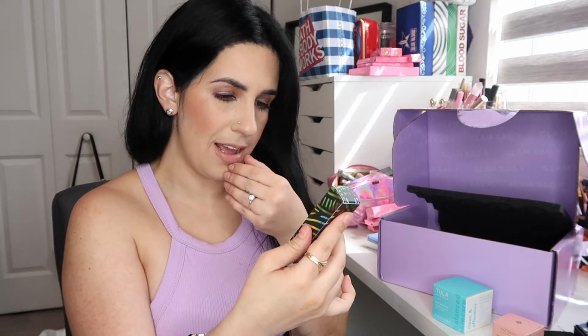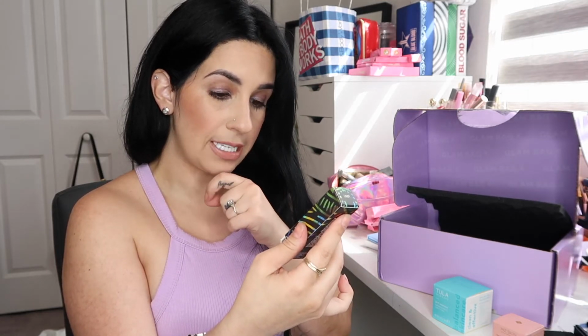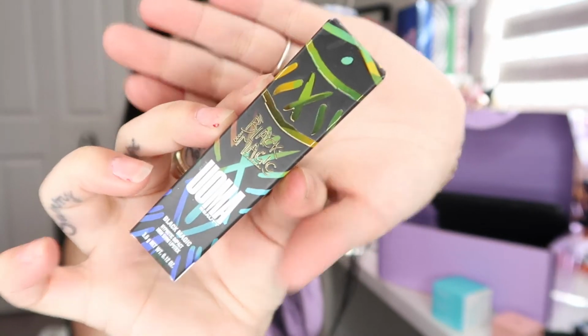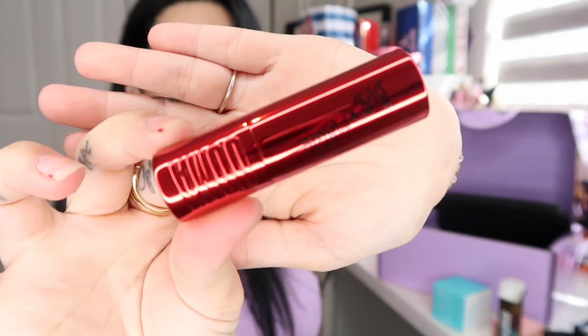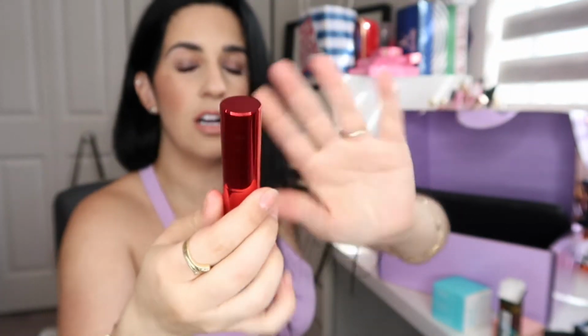Next thing I see, it's this packaging. It says Black Magic Uoma Beauty Black Magic Hypnotic Impact High Shine Lipstick. Pretty cool. So it looks like that. Oh wow. Off the bat, a super cool packaging. Red, has black letters, and then like the 3D effect on the top.